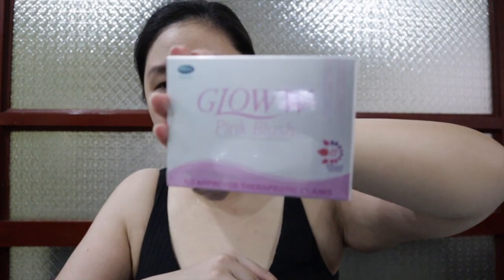Plus, I also have the Gloww Pink Blush, which I can use after, or I can try after. I'm not really a skincare reviewer, but I'll be practical about this thing and share with you the progress of my dark spots. Hopefully, I can update at least once a week, or if not, every other week. But definitely, I will update you after 2 months pag naubos na to. So that will be sometime October.